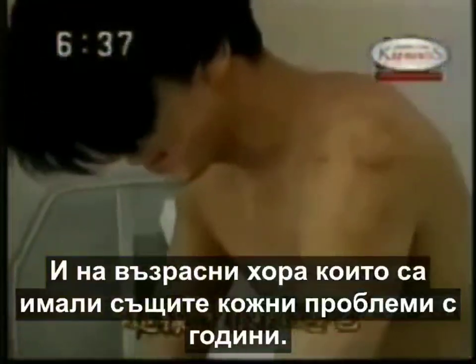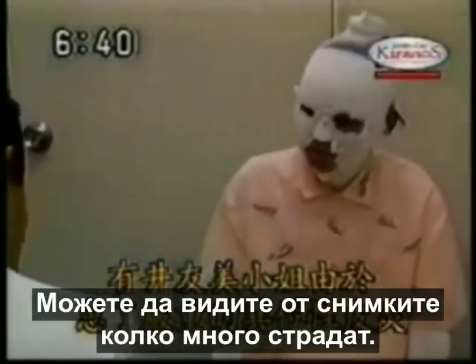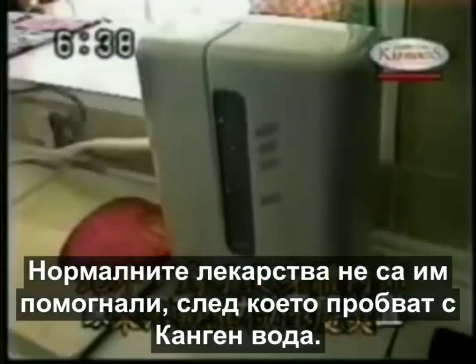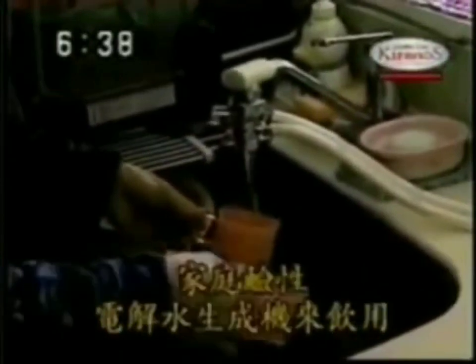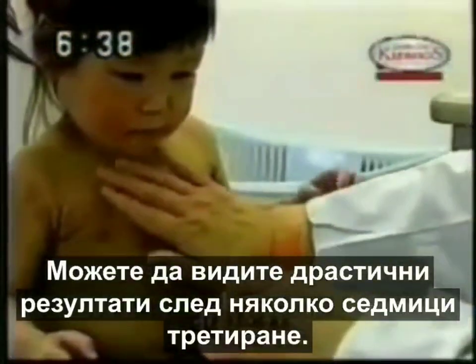These are pictures of innocent children with very serious skin problems. Also, here are some adults that have suffered with this problem for years. You can tell by the pictures how much they are suffering. Initially, they used Western medication to no avail. Then they tried the Kangen water, aka ionized water. They drank the alkali water first and were treated with the acidic water on their skin. One could see dramatic results within a few weeks of treatment.